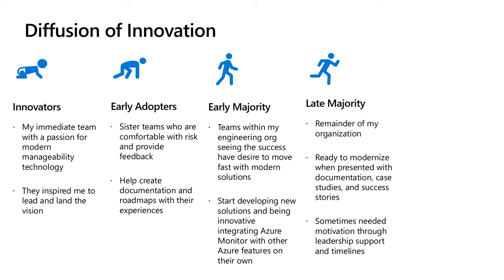And then the late majority, this is just kind of everybody else. They're like, yeah, I have to do it. My manager says I have to do it. The other teams are doing it. I've given them a deadline. They have to start adopting. They're not necessarily resistant to it for any particular reason, but they do want to see things like case studies and success stories from other teams before they actually start adopting it themselves.